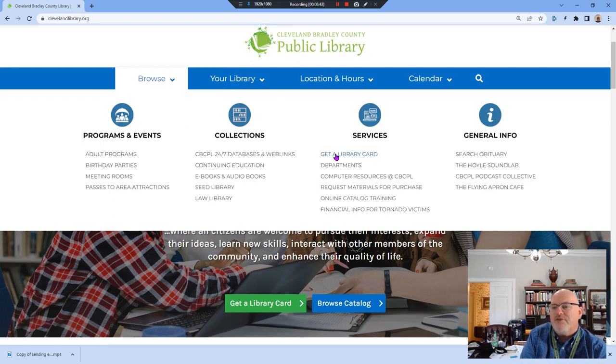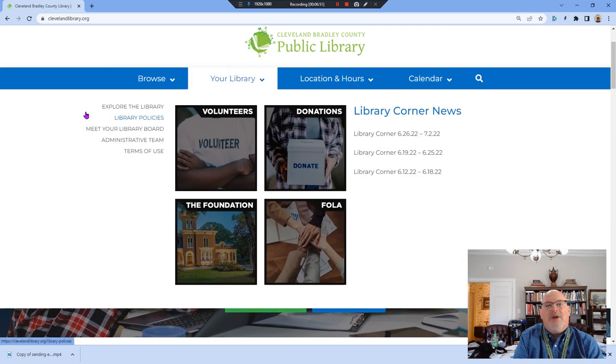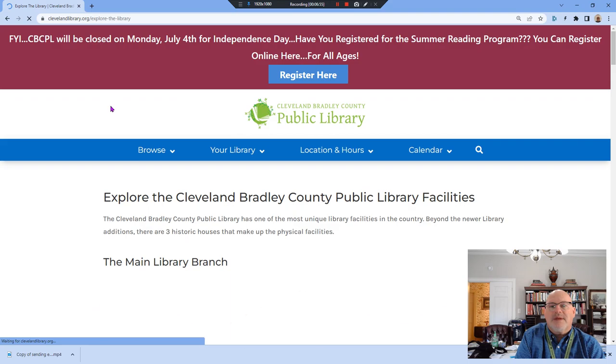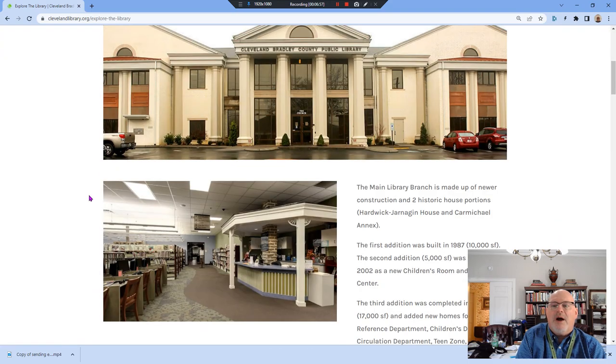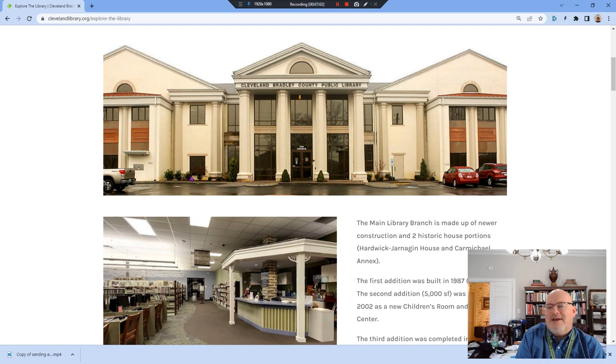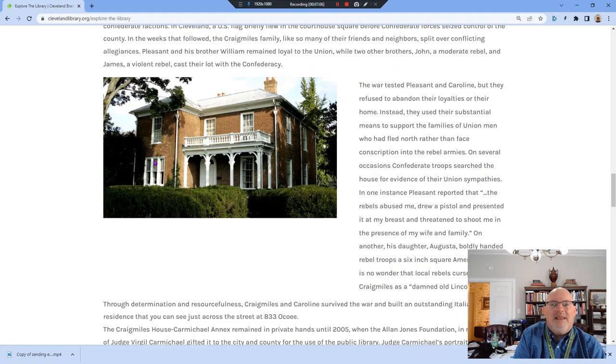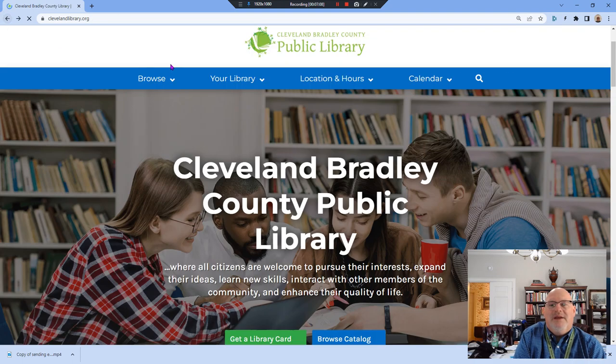And a lot of times you'll find multiple ways to access a lot of this information from the rest of our website. Your Library. And what you can find here, you can explore the library, and that will show you the different parts of the library in different areas. So you can find out general information about the library facilities and a little bit of the history.